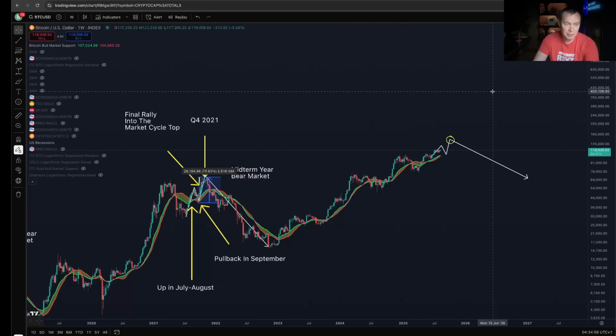Okay? So the bull market support band in September will likely be higher than it is now. Currently, the bull market support band for Bitcoin ranges from around 105 to 107K. So maybe in September, that 20-week SMA could correspond to around 110K, plus or minus a few thousand dollars. What's a few thousand, my friends, right? So then it would set up a potential final rally into the market cycle top.